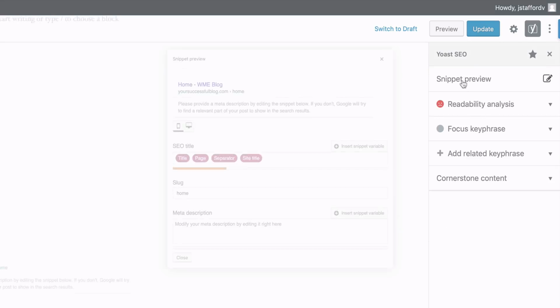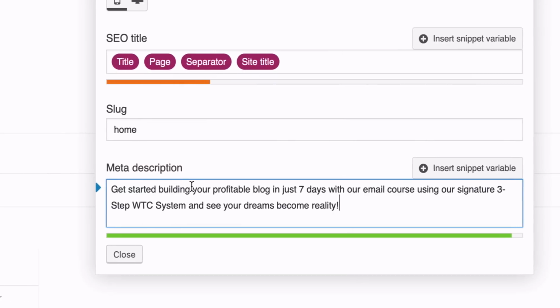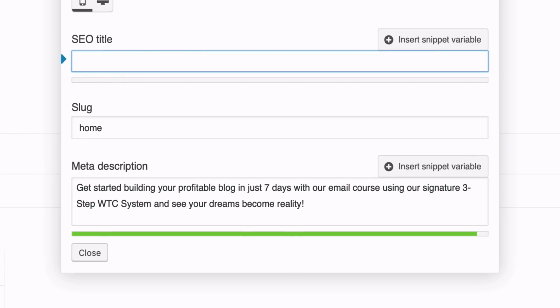You can do snippet preview, and this is what it will look like in the search results. All right, and it says, please provide a meta description describing what this page is about. So we could put in something like, get started building your profitable blog in just 7 days with our email course using our signature 3-step WTC system and see your dreams become a reality. Now that's the description that will show up in the search results. We can change this title right here just by deleting this stuff. And you want to do this for all your pages and posts ultimately. So when people see this, they're really likely to click this in the search results. So they're like, yeah, that's exactly what I want.